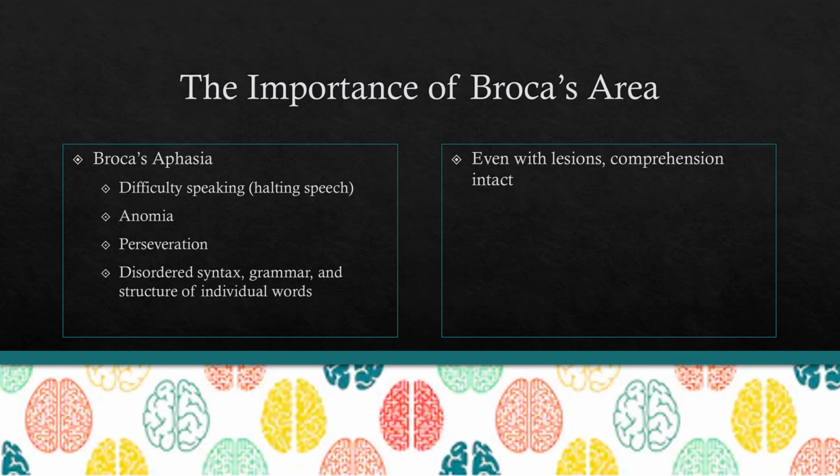Now, like I was saying before, Broca's area works closely with Wernicke's area. And with Wernicke's area, when there are lesions on that part of the brain, they no longer have comprehension. But with Broca's area, even with lesions, they still have comprehension. So they are able to understand what you are saying. It is just very difficult for them to respond properly.